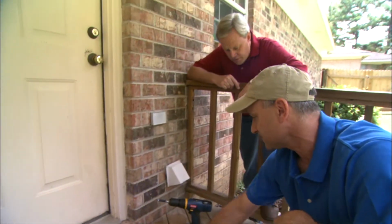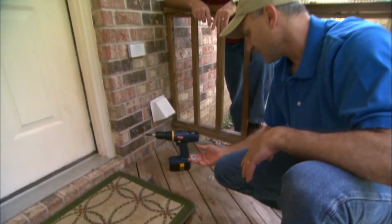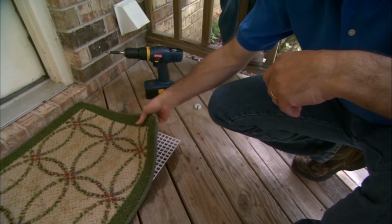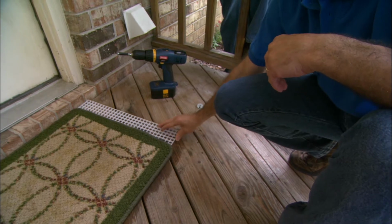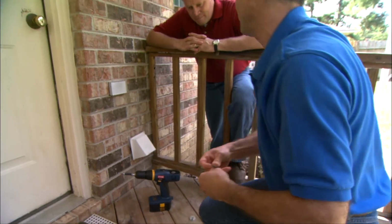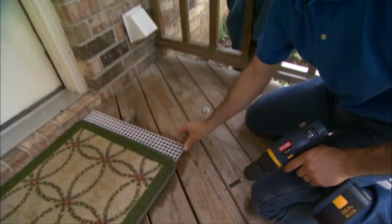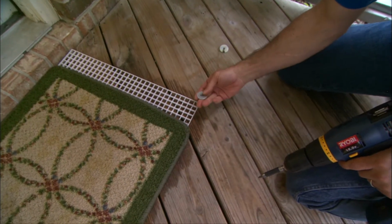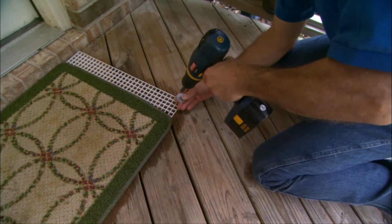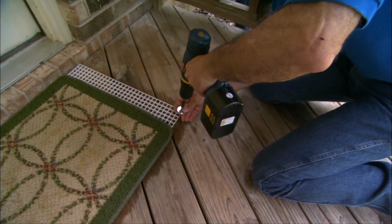Now, Joe, I see a few screws with washers here. Are you planning on actually securing it down to the deck? Yeah, I found that the plastic's pretty slippery, and especially when the wood's wet, and as you step on it, it might slide, and that would cause a fall or trip hazard. Right. So I'm just going to tack down just two corners with some screws and some large washers. You need the washers because these holes are pretty big. So you just have to tack them right down. Hey, great solution, Joe.